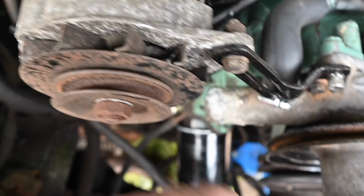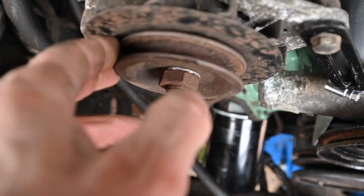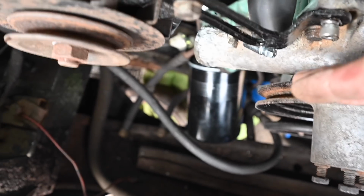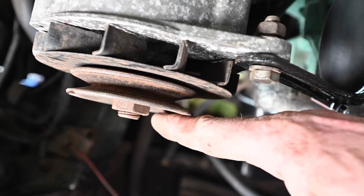So what I'm going to have to do is basically shim out either the alternator from the engine or this little pulley wheel on the front of the alternator itself by virtually a centimetre actually, because now you've got this pulley on the water pump, you can really see that it's basically a finger's depth that is coming too far back, and that's come too far forward.